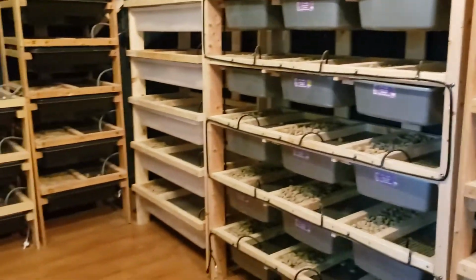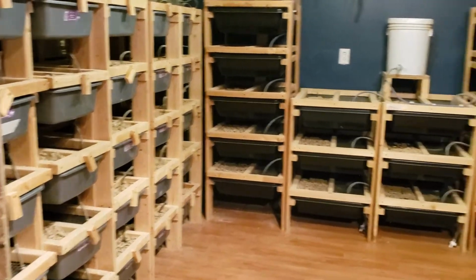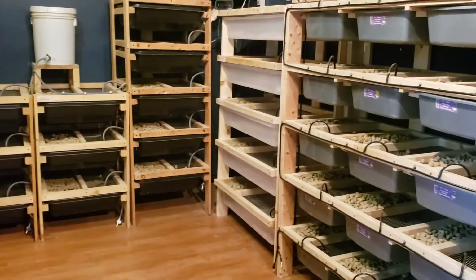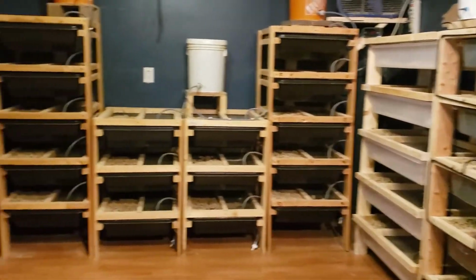So to clean this entire setup usually only takes about 3 hours a week. I clean once a week, sort them, and then periodically throughout the week, probably another few hours just to make sure the food and water is topped up and make sure everyone's doing okay.